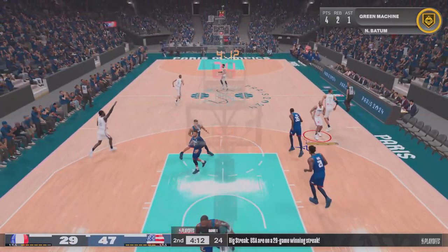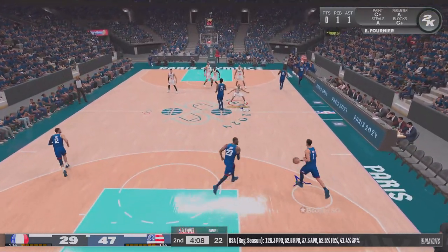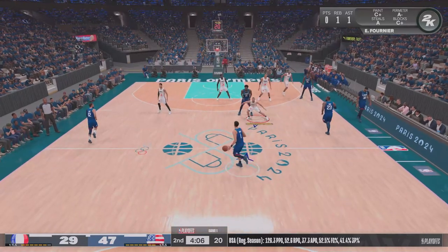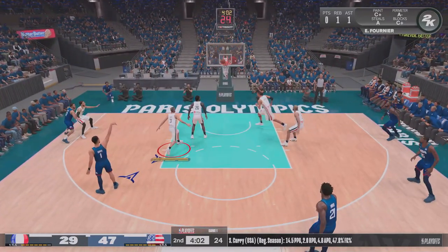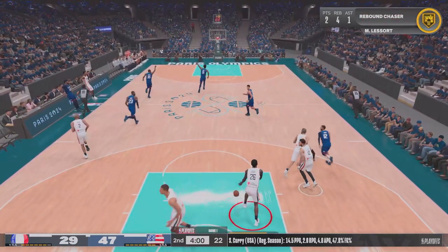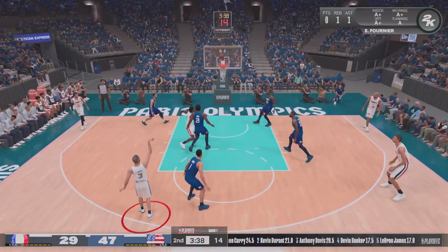Count it! And looking a lot better now, but still a long way to go to get back into this one. Very nice stretch from them, but the reason why they are not into this game, they have to get some stops. Booker, no good. And from what we've seen so far, guys, don't hold your breath.